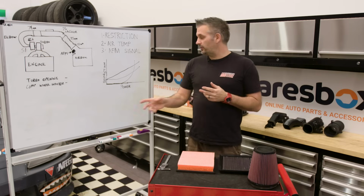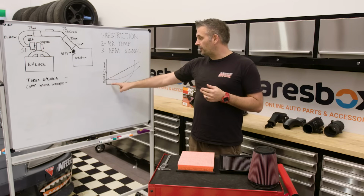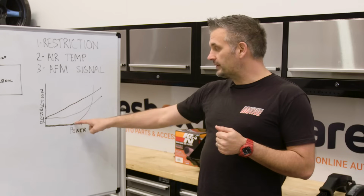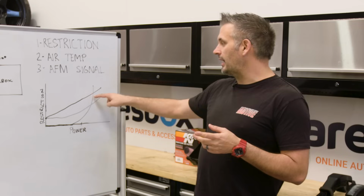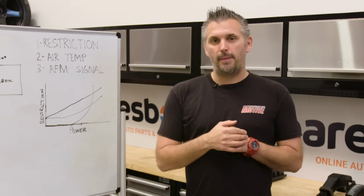And back to what we said with the graph, sometimes it makes no difference, no difference, no difference. And all of a sudden you get to a power level where that filter is now a restriction, and obviously that restriction starts to increase pretty quickly as you turn the power up even further.